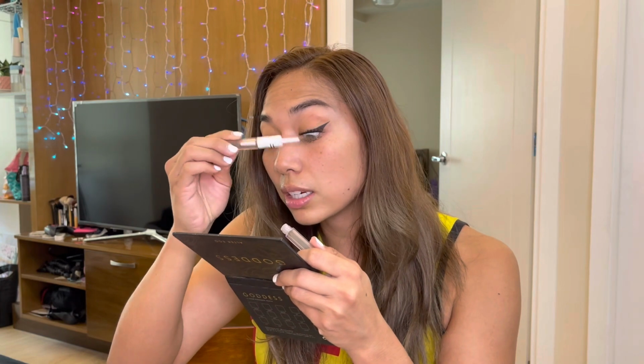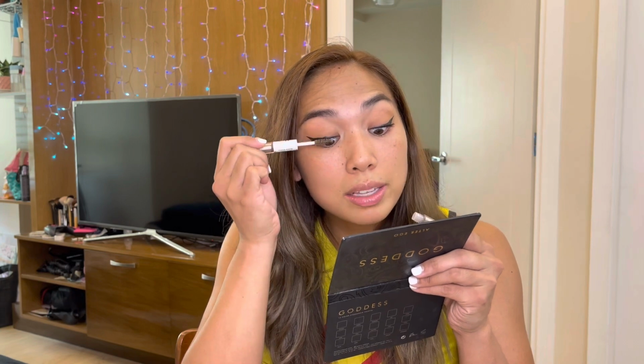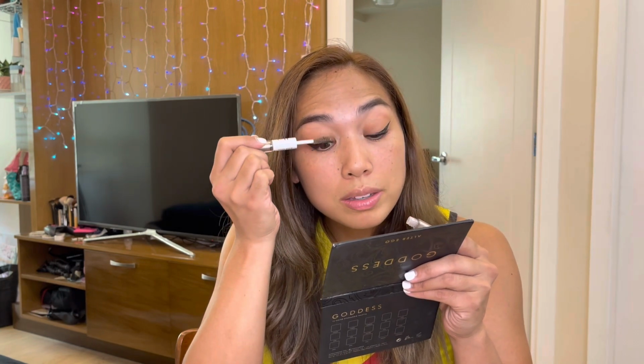This one is basically done with. I do not use the same thing for my brow and lash. Like, I'll just take this and kind of separate the lashes. And this is nice because it just lifted it a little bit. Sometimes it also takes off the excess mascara that would make my lashes look a little clumpy.